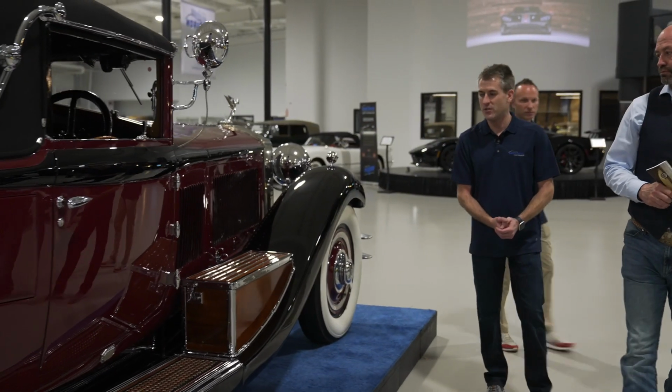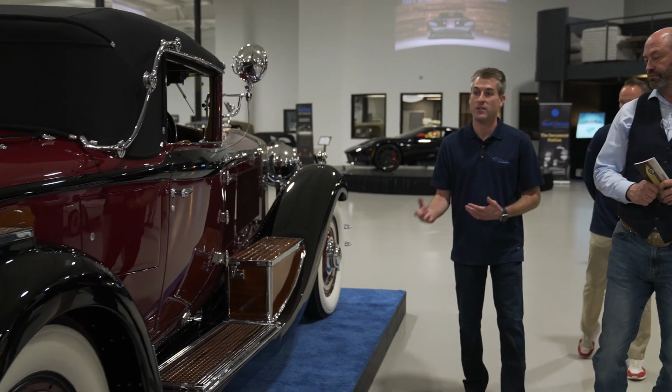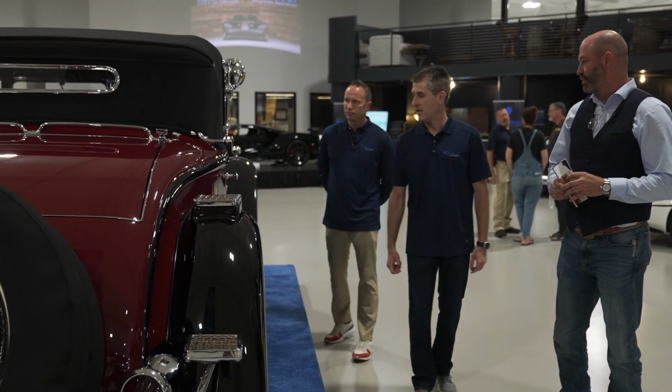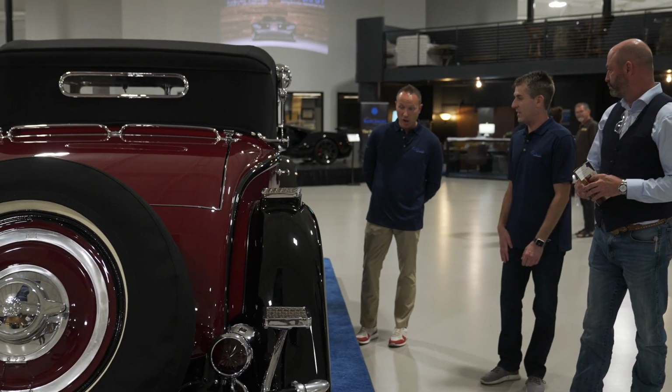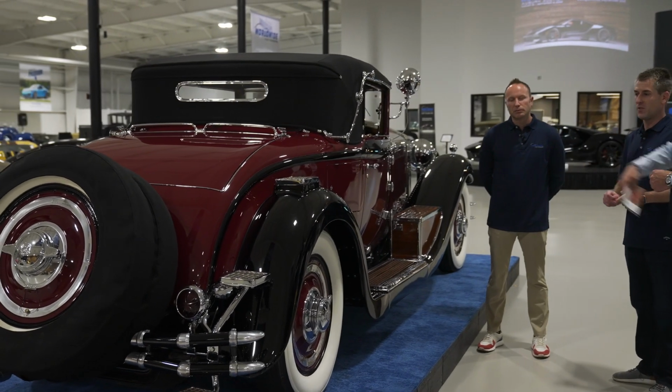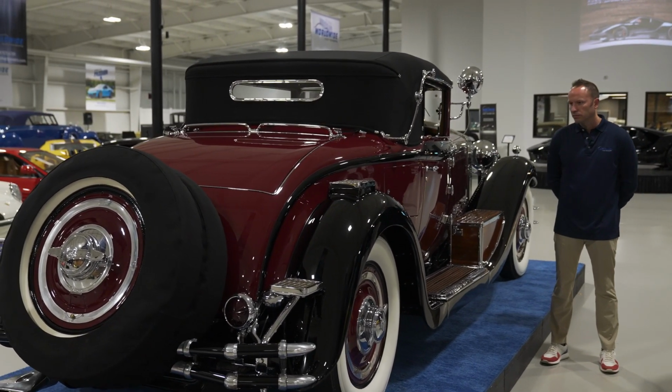I mean, I've never seen one in person. It's just absolutely incredible. I've learned so much about these cars just because of this one, and it's so cool to see it in person. I mean, the detail almost never ends. The longer you look, the more you see. You could do a 30-minute video on this car easily. It's absolutely outstanding.